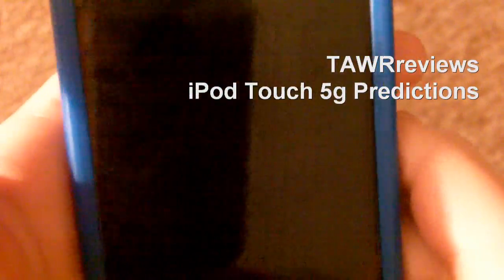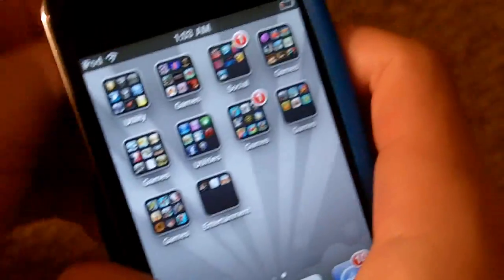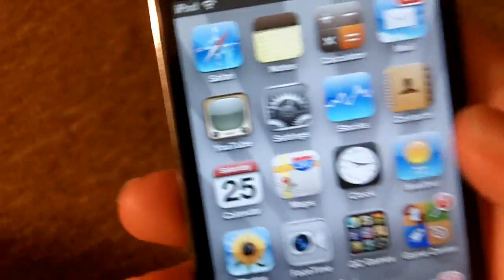What's up? It's Ryan here from Tower Reviews, and today I'm going to be talking about what I think Apple is going to be doing to refresh their iPod Touch lineup. In front of me here I have the iPod Touch 4th generation, and so I'm just going to get right into it.